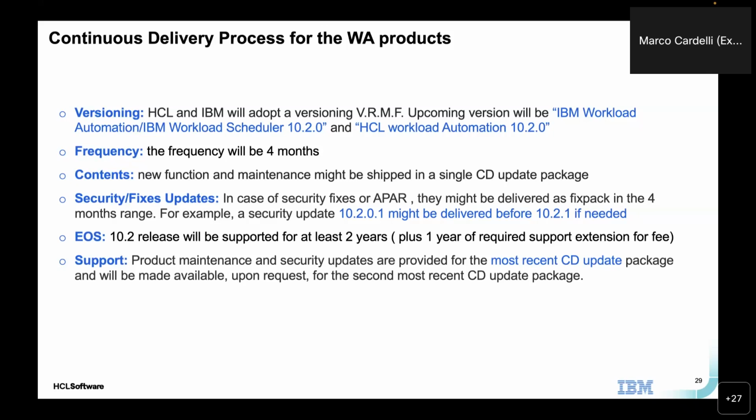Excuse me, the IBM standard is 3 plus 1, isn't it? On continuous delivery, no, also 2 plus 1. Yes, but historically it was 3 plus 2. Yeah, so this is the standard for continuous delivery. Marco, I presume, just to make it clear, we can go direct upgrade from 9.5 to 10.2? Yes, it's the same as moving to 10.1.